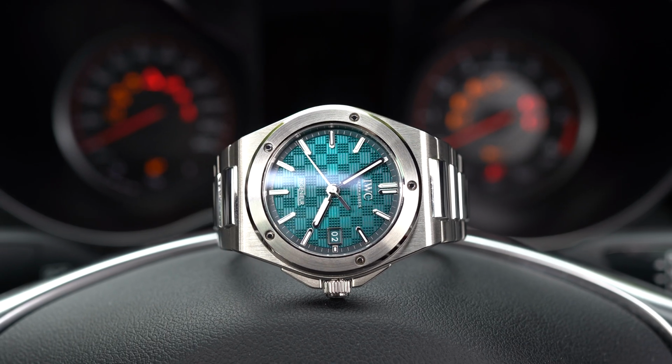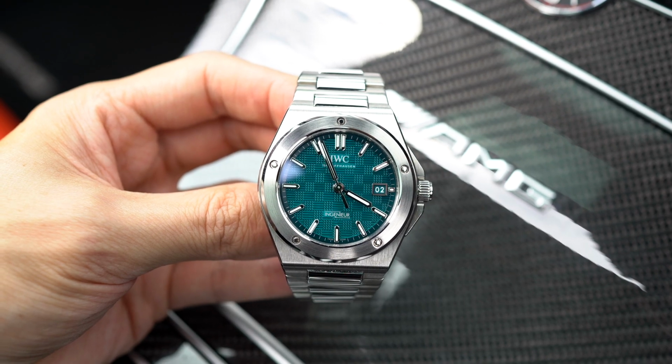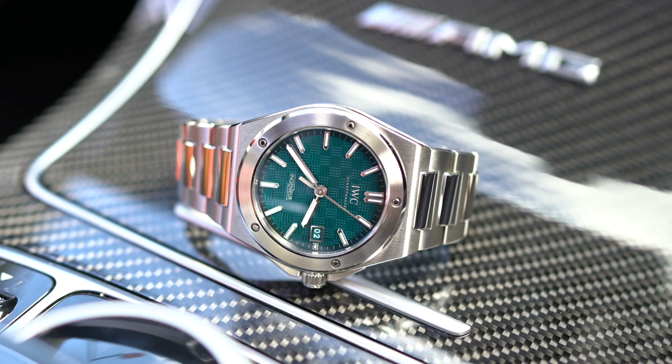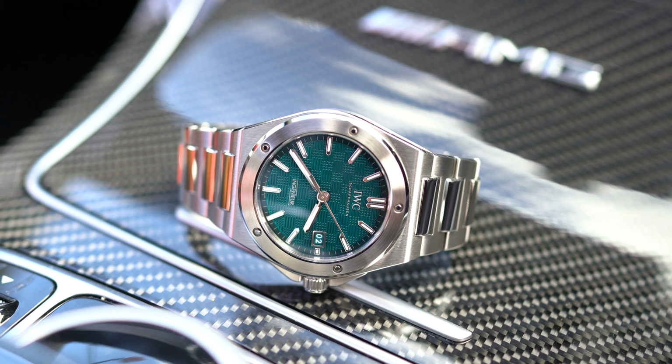The Ingenieur should have the same amount of love as the Royal Oak and the Nautilus, as they too were designed by Gerald Genta, but it doesn't. It could be that the International Watch Company doesn't hold the same aspirational values for watch enthusiasts as Patek Philippe and Audemars Piguet, or they just have not properly harnessed the allure of the Genta magic.